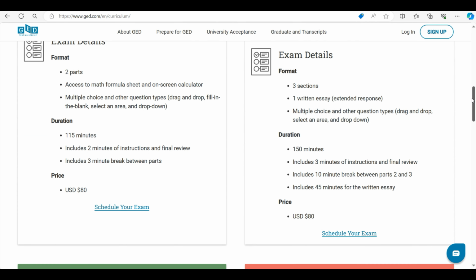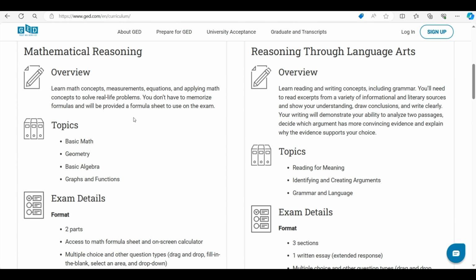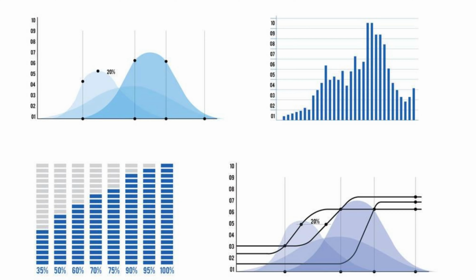These tests are very different from the traditional high school exams in most countries because you don't need to memorize anything. You will be provided with all the information that you used to memorize in your other high school exams, so it's not going to be as tough as it used to be. All you need to know is how to read graphs and charts.